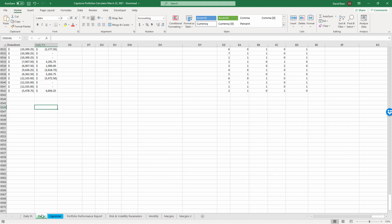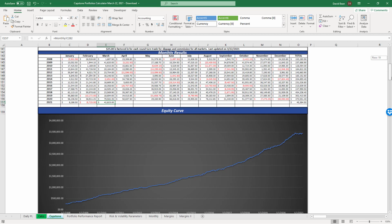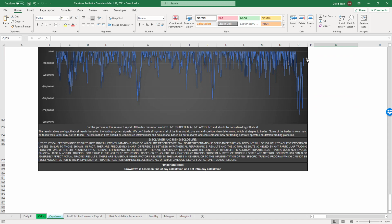Here are the daily results. You can click on the Calcs tab, and click in the DR column, 68, 56, 25. You see the daily P&Ls, last Monday, Tuesday, Wednesday, Thursday, Friday. There are losing days, there are winning days, and this is where it's at. I've also updated the equity curve format and the drawdown curve format to make it look more incremental.